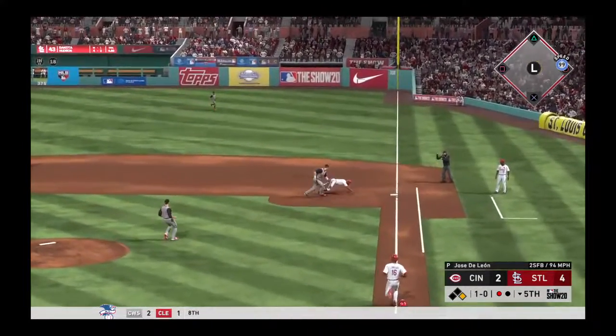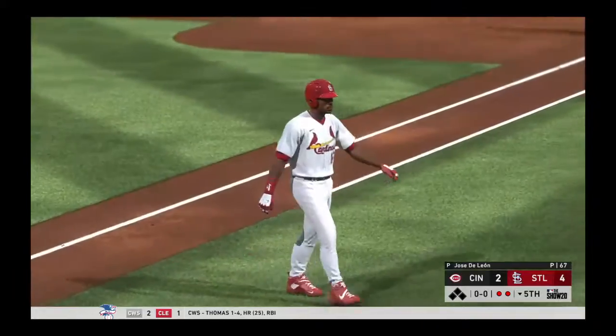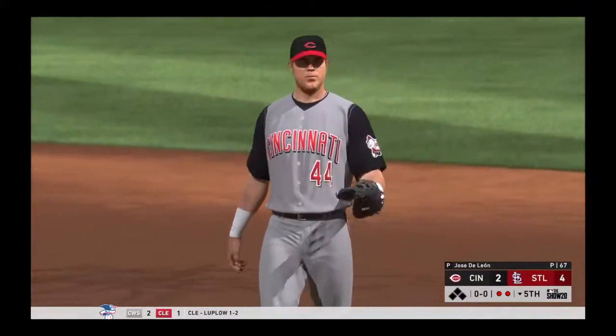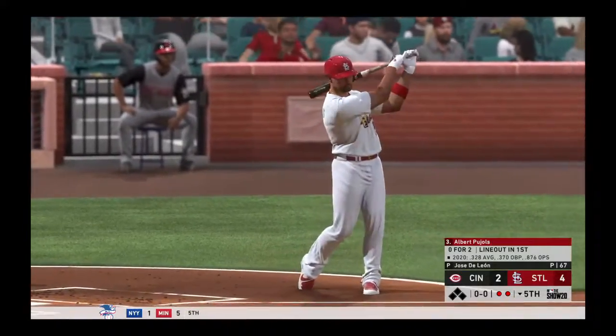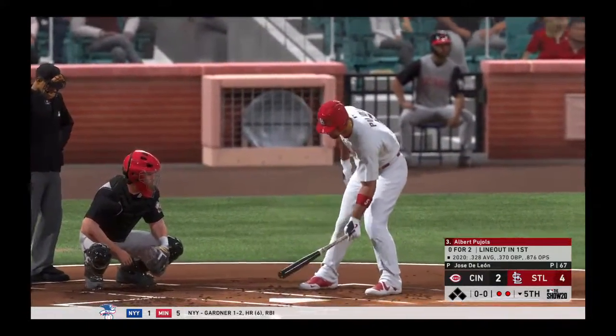Line to the right side. Well, this is speared by the first baseman. And they'll put the tag on him heading back to first. It's a double play, first baseman to third baseman, number 5. Albert Pujols. Here's Albert now. He's 0 for 2 thus far in this one.